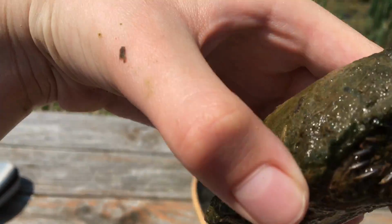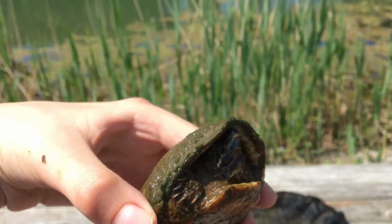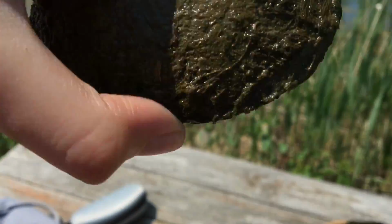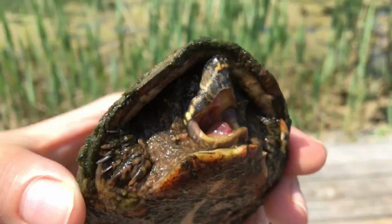First turtle of the day. Maybe the only one, I don't know, there's not many out today. It's a little musk turtle. I believe it's a male. But I was looking for this painted turtle, and then I just saw this little shell covered in algae move. Got him with my net, and yeah.